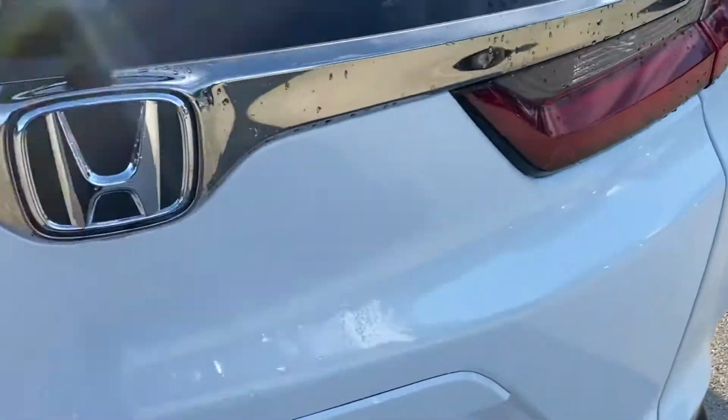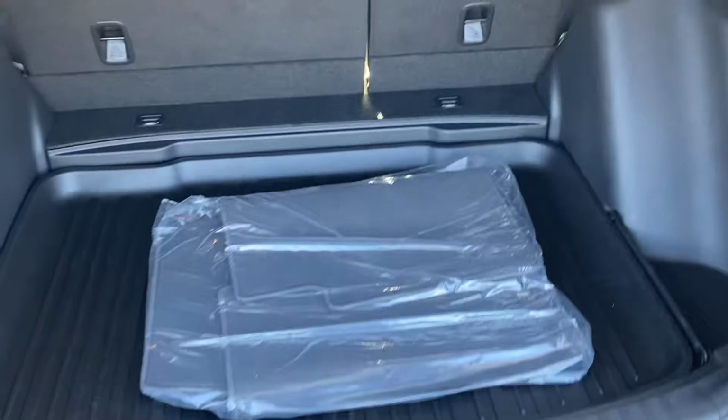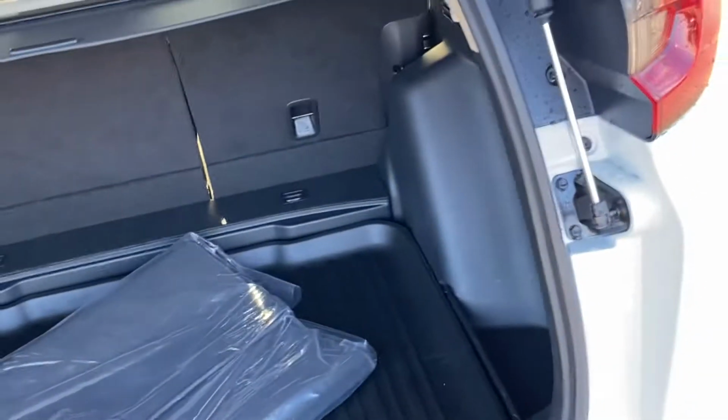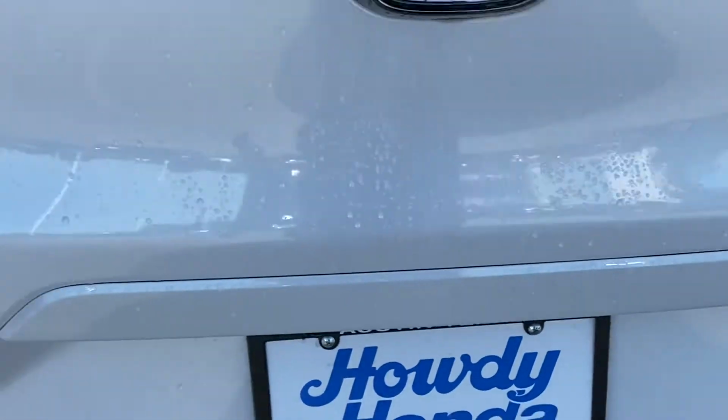Here in the trunk, we have the rubber tray that was part of the package. And all the floor mats, of course, are in the vehicle as well.